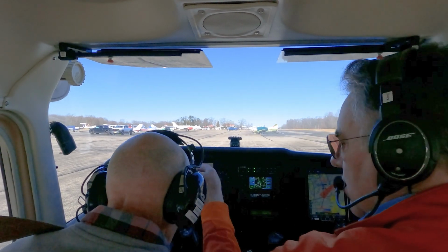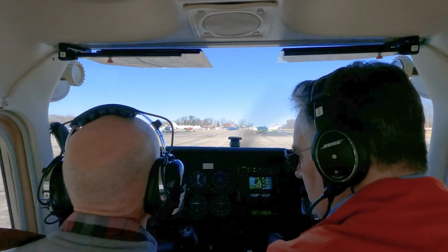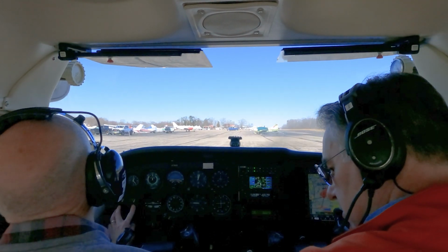Suction gauge is 4.6 to 5.4. It's in the green arc. Instruments check. We're going to check the ammeter down here. It's right in the middle, and the alternator light is not on. That's all good. Fuel is good.